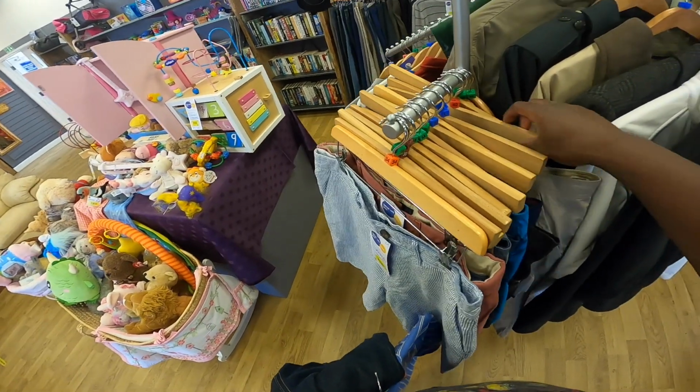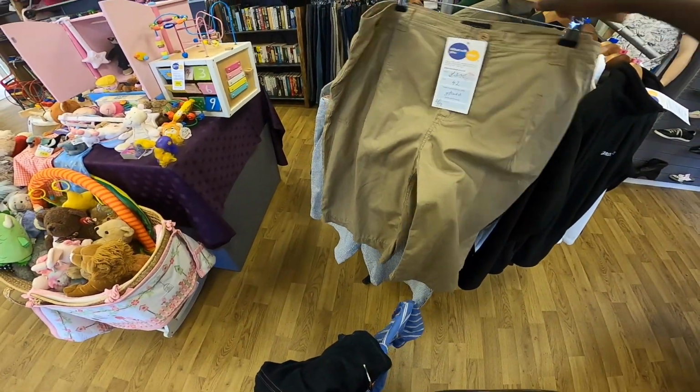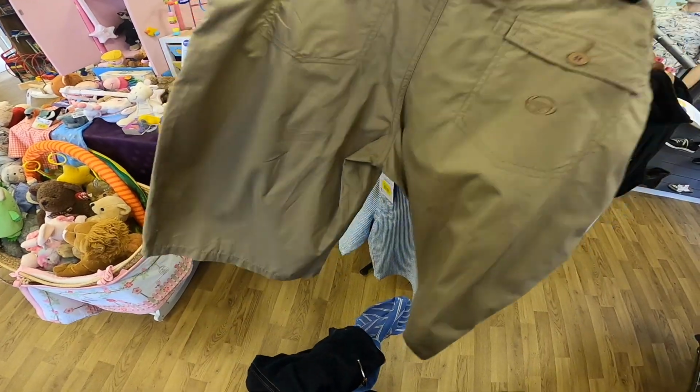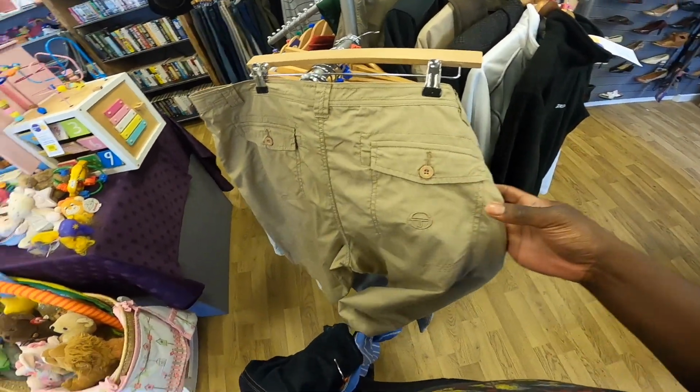Next up, Sergio Tacchini shorts, really nice shorts, just nice standard cargo ones, nothing much to talk about. Dead cheap, easy buy. I think they're off like £20–25 again, just this nice bread and butter stuff.